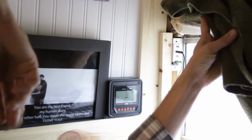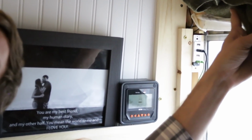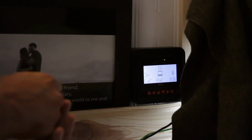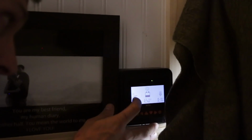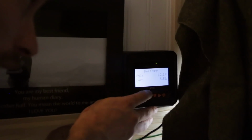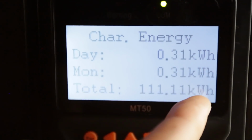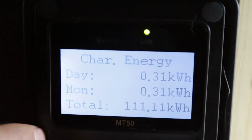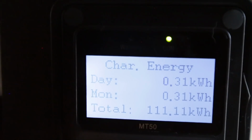This is our DC USB charging port and the battery bank. All the solar is right behind this wall, so this just runs right back there. Now this thing has been really fantastic. This is just your solar charge regulator. It shows you everything that's going on, not just the little breakdown like my panels, my battery, and my output. This is how much energy we've created since we've started this whole thing: 111.11 kilowatts, which is 111.11 thousand watts. That's crazy. Which is pretty solid. That's a little more than it takes to charge a Tesla.